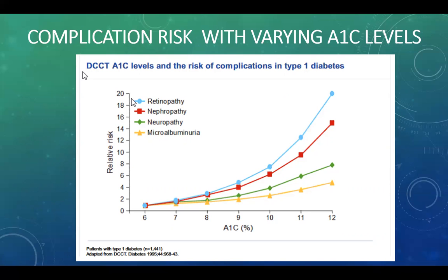And you can see it in terms of eye damage, kidney damage, nerve damage, and protein spilling into the urine. As that A1C level is above 9 and 10 and 11 and 12, it can almost increase the risk of complications 20-fold. So this is why it gets so much attention in the doctor's office. And again, it's something that we want to look closely at and see, okay, not whether it was good or bad, because we don't want to attach a value to that, but what we can do to move the needle if it is starting to move above that target that your doctor has established.